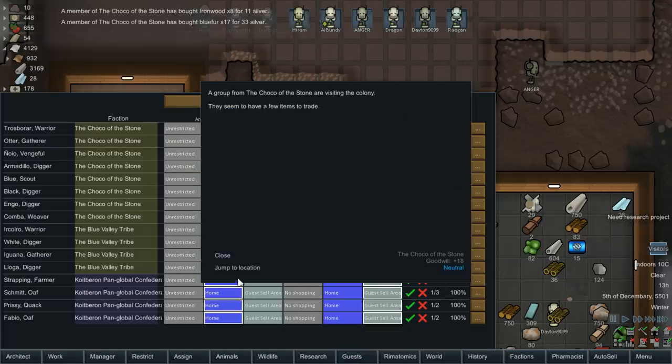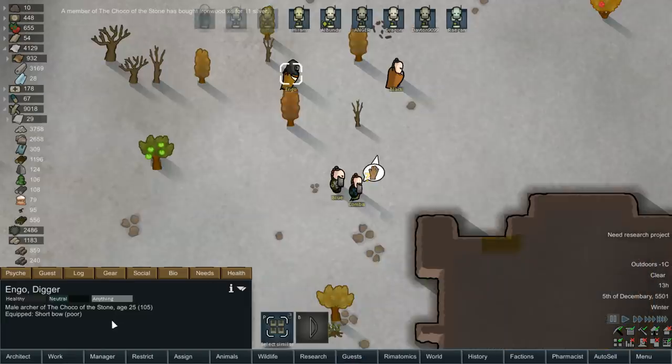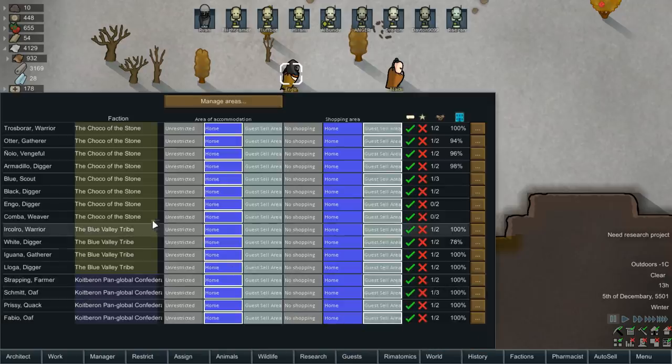So that is which group? You guys are the Choco of the Stone. You guys are going to have to go. And we already have a bit of your group here already. So by any chance, do you guys have enough? How many total? 1, 2, 3, 4, 5, 6, 7. I didn't get numbers? I thought I had numbers as part of our mod set. Because then I could just change it to all the information for all the guests. But I guess not. Okay.